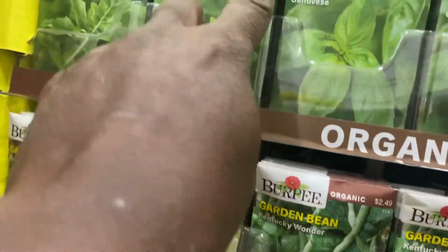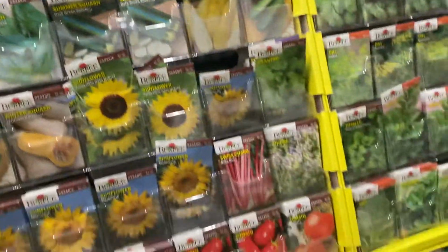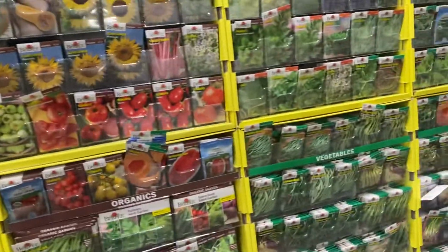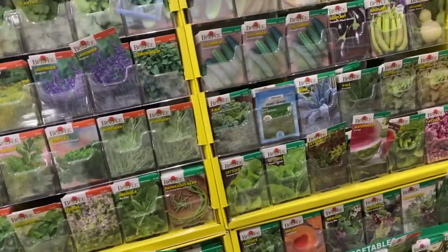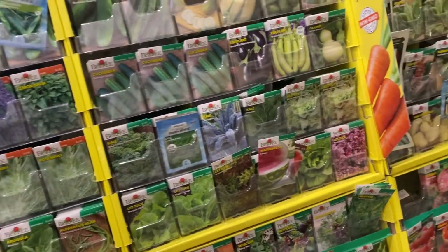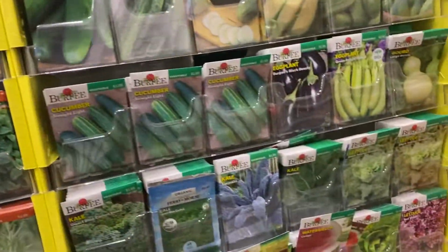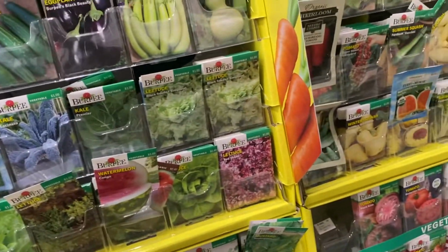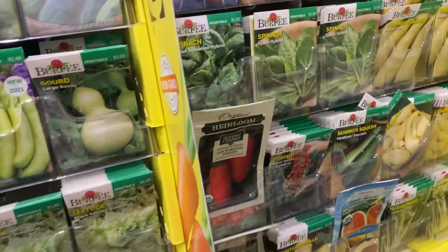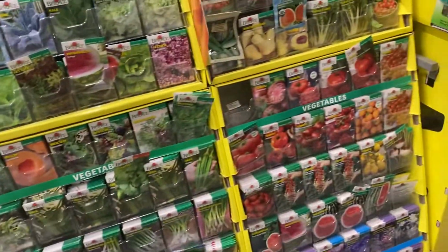You see the price is $2.49. And you could get a lot of plants from one pack of seed. So you have a lot of variety of seed. You have cucumber, you have corn, you have all kind of seed. You have spinach. You know, there's a lot of seed you can basically get from the store.